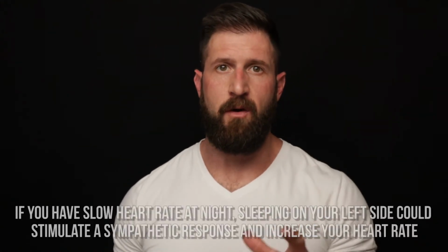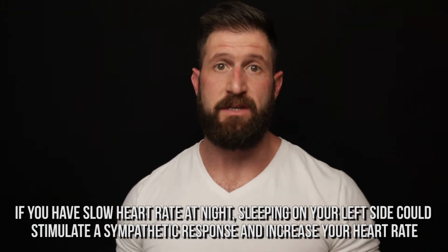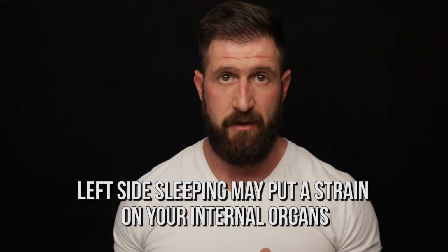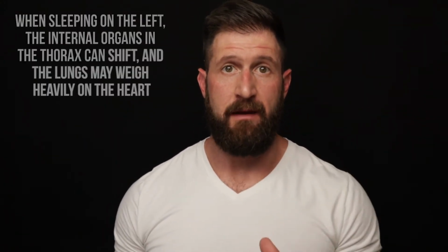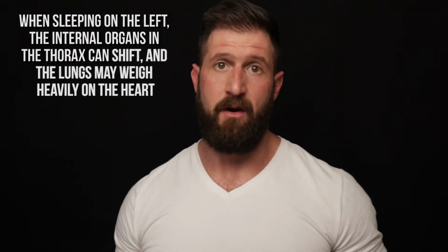Bradycardia. If you have a slow heart rate at night, sleeping on your left side could stimulate your sympathetic response and increase your heart rate. However, left side sleeping may put a strain on your internal organs like the pancreas, kidney, and spleen, along with the heart. Sleeping on your left, the internal organs in the thorax can shift and the lungs may weigh heavily on the heart.